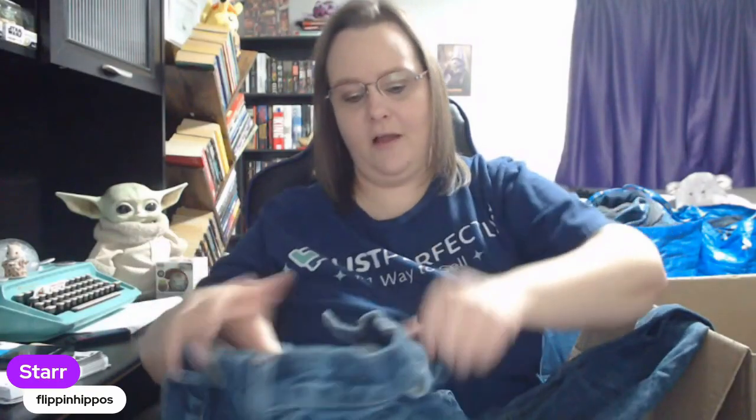Then we've got another pair of men's Hollister button flies. So that's another good bread and butter. I'm really feeling good about these because they have button flies. They are ripped and torn, which, believe it or not, actually adds value to jeans.